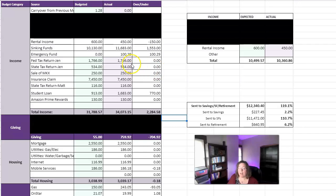So first of all, my federal tax return came in for $1,766, and then my state tax return for $534. We sold our Lincoln MKX for $250, and we had an insurance claim that we got $7,450 from, and then Matt's state tax return finally came in at $116. We had a total of $1,683 come in from student loans, and then we used $130 of our Amazon Prime rewards. So that brought our total to a whopping $34,073 for the month.